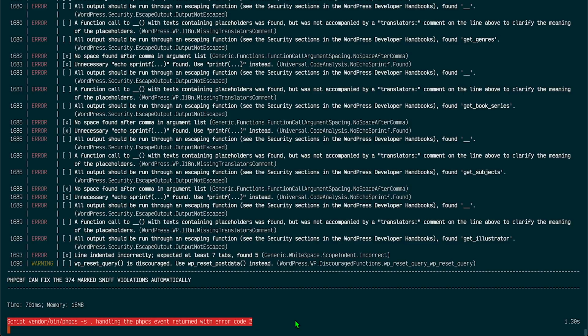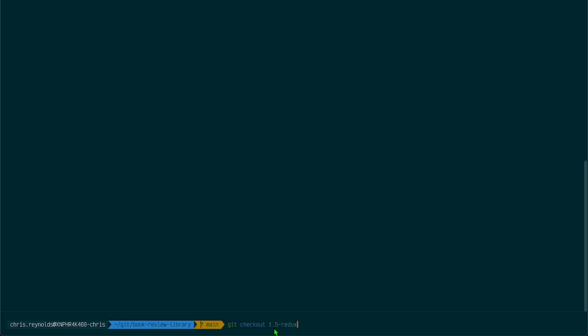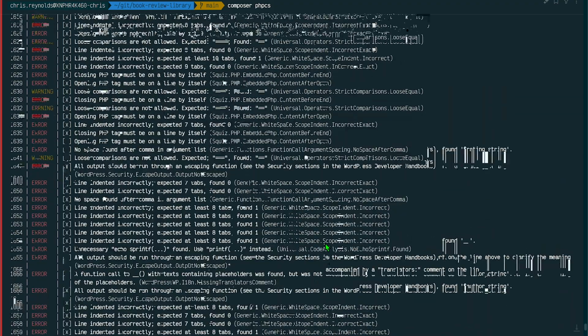I spent about a day and a half going through all these things and fixing them. So now when I go to the branch that I have fixed up, all these things are already fixed. So I run the check and then all that stuff goes away. But you can see as I scroll through these checks, it tells you what it is.